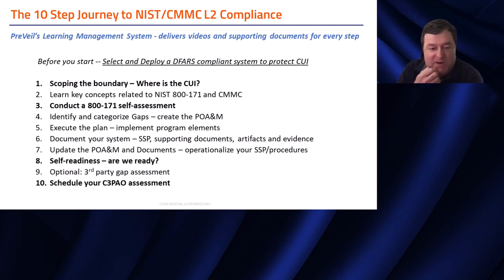So when an assessor comes later, you're updating your documentation and your plan of action and milestones as you're working your plan. So the middle part of this system could be recursive. You could get to the point where you're at step 8. Are we ready now? Are we ready for the next step? Or it's okay, we're not ready. Let's go back to step 5 and step 4 and close more gaps, execute more changes, update more documents, then get back to step 8.